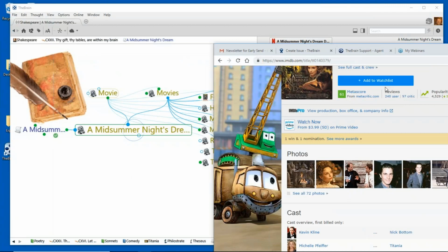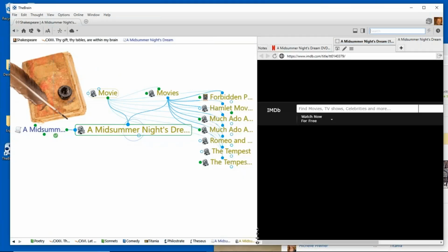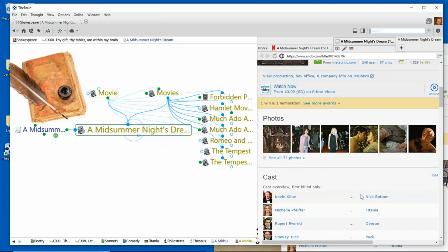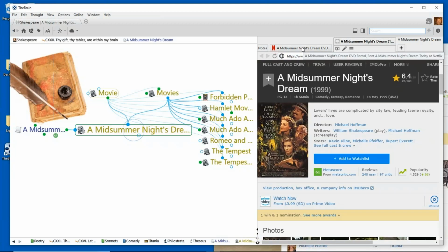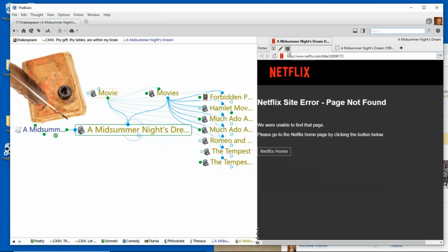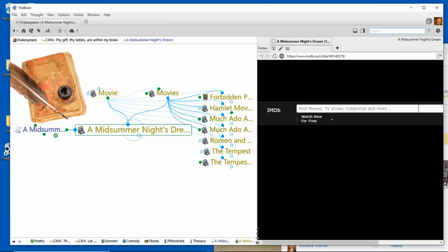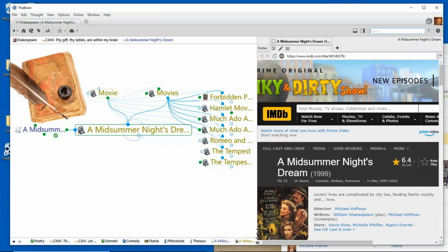I really like Kevin Kline as an actor, so I'm going to share something else with you in a moment. But let's just grab this URL and simply drag and drop it right into the brain. So from time to time, I'll go in, I'll edit the thought's content. Now I go to the IMDb page for Midsummer Night's Dream so I can see when the movie was made or who's in the movie, etc. I'm actually going to delete this Netflix link. I'll just click and delete that attachment because Netflix no longer has that movie available. And so I've got my nice link there to A Midsummer Night's Dream, the movie.